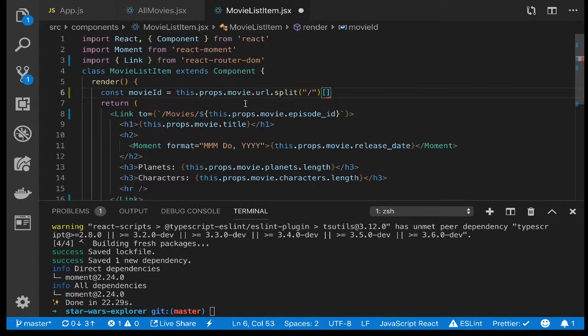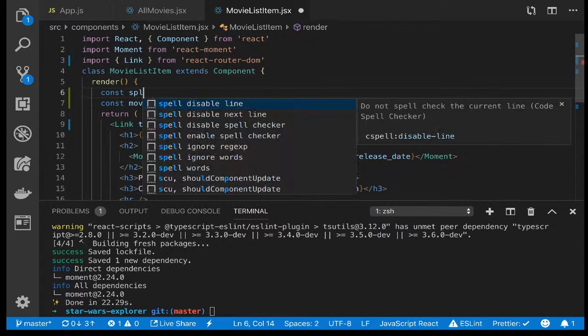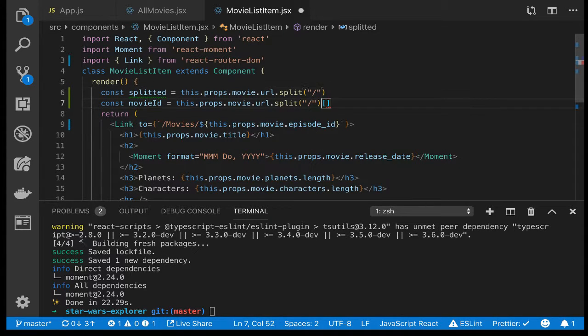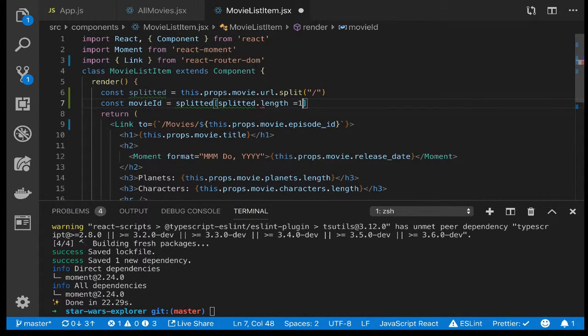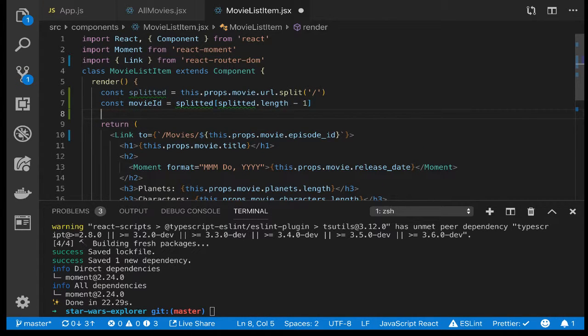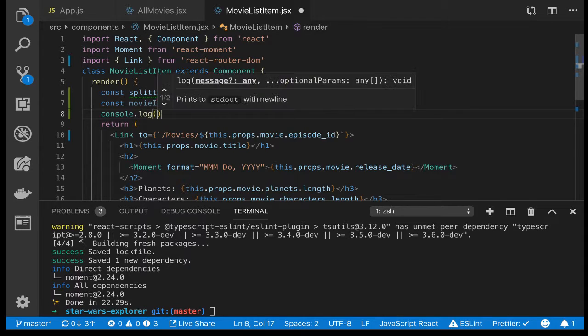Last index of. So the length minus one. Splitted dot length minus 1. That's now our movie ID. Let's console.log what we're doing here just so we see what's going on.